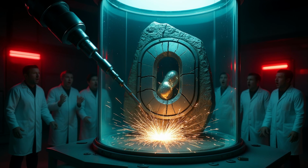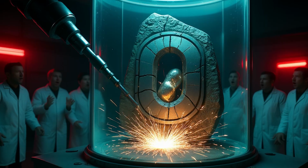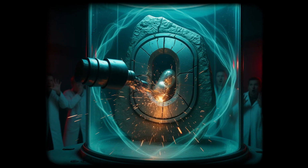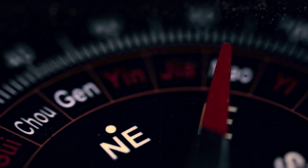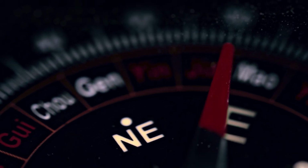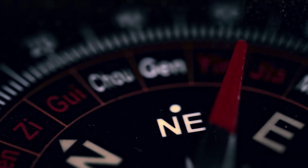But the most alarming discovery came when scientists tried to drill into the object to analyze it. The drills suddenly malfunctioned, as if an invisible force was interfering. Electrical equipment near the Enigmalith often behaves strangely. Batteries drain, compasses spin, and sensors fail, almost like it doesn't want to be studied.